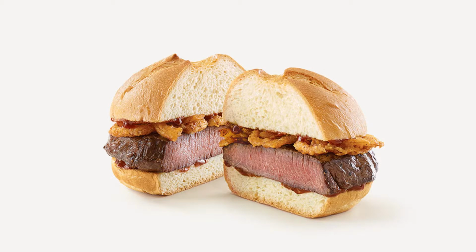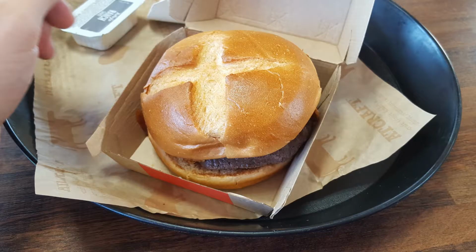And normally when you see restaurant food in their advertisements, it doesn't look anything like what you end up getting. In this case, I'd say it was pretty close. There's not a whole lot to it. It's the bun, the meat, some crispy onion rings, and a sauce. Here's what mine looked like. As soon as I opened up the container, that's what I was looking at. And then I lifted the bun up to get a look at it, and that's what we've got going on.